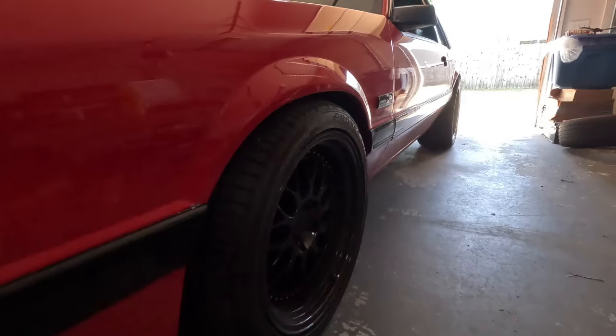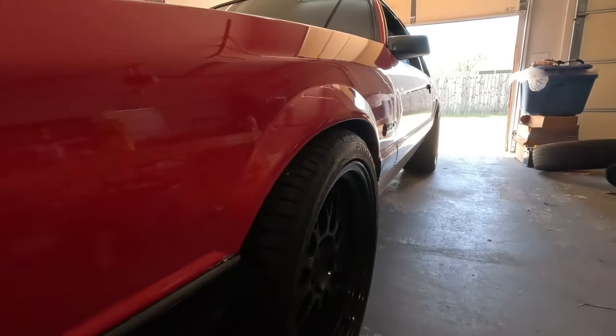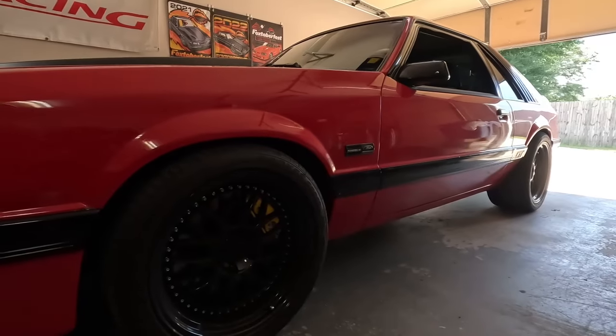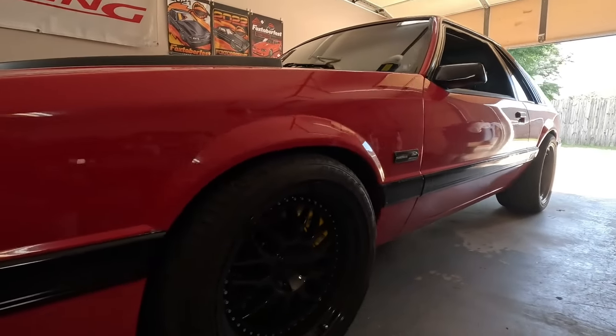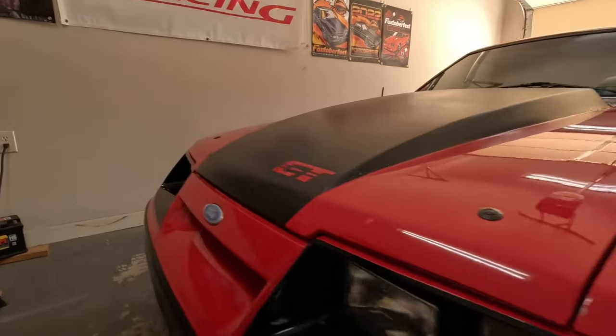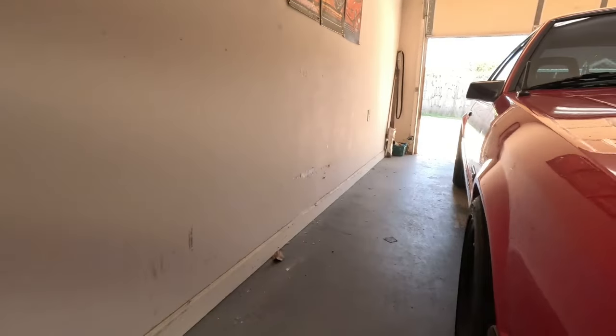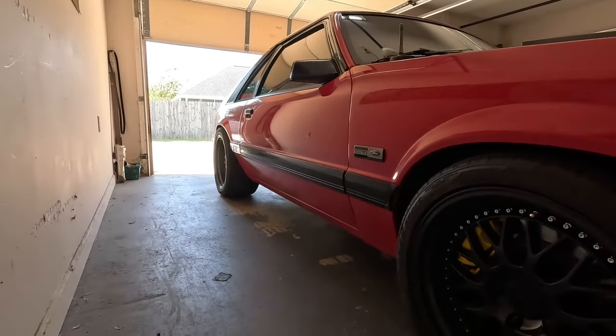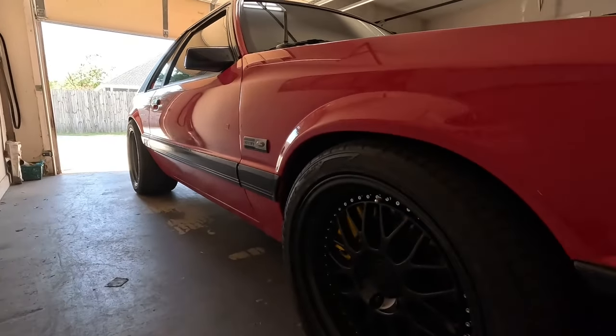Now I went and got the stance and everything dialed in. She's ready to go. Man, let's take a look. Yep. Got it dialed in. Everything looks good. Stance is great. The other side looks just as good. There's the other side. That looks good to me. I'm happy with it.